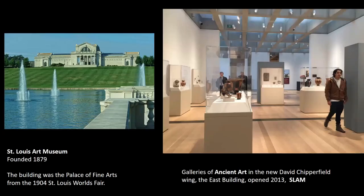Founded in 1879 and inhabiting a building constructed for the World's Fair, it is the oldest of the three museums that we'll visit today. This museum began collecting world art, including Islamic art, in the 19th century. And in 2013, SLAM opened a new wing, the East Building, designed by the architect David Chipperfield.